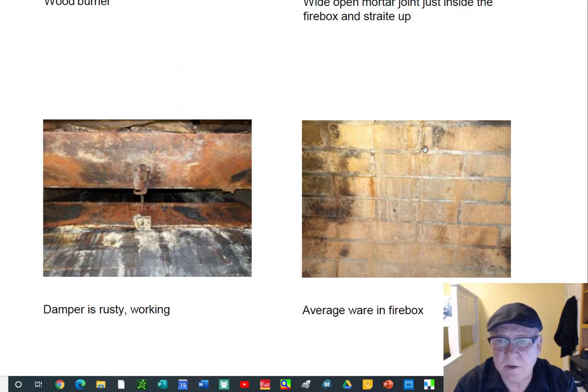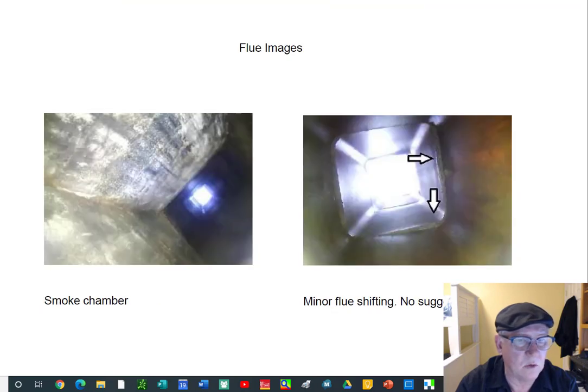The firebox itself, this is the brick in the firebox, is showing normal wear, so we're not overly concerned about that. Now we go into the flue system. This is the passageway where the smoke and gases go up the chimney. This is the smoke chamber where it gathers right above the damper. Then it goes up in the flue.